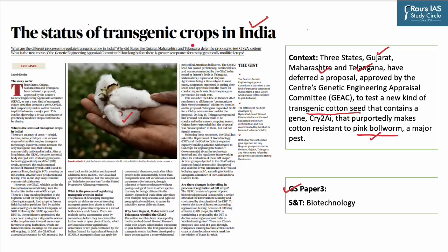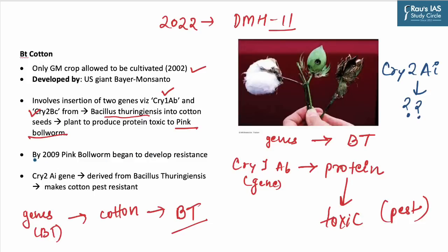Now let's come to the news article. It was about testing a new kind of transgenic cotton seed which contains a gene Cry2A1. Over the years, the pink bollworm pest began to develop resistance against this protein. So scientists have sourced another gene, which is also derived from the same bacterium Bacillus thuringiensis, and which makes the cotton pest resistant.